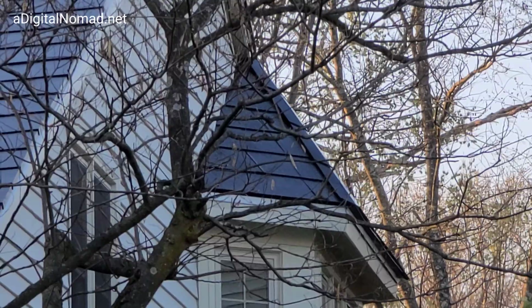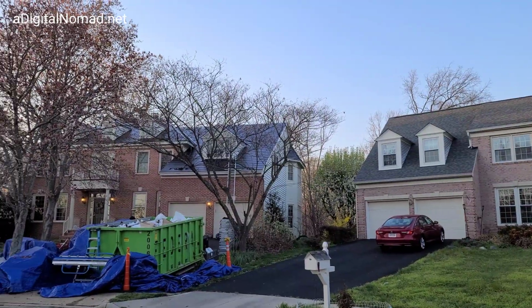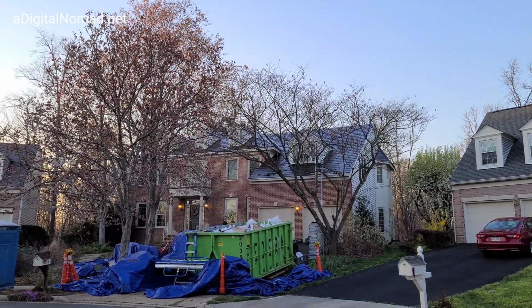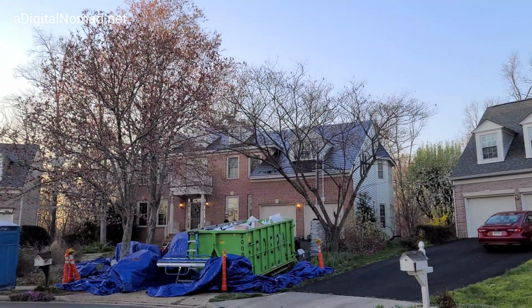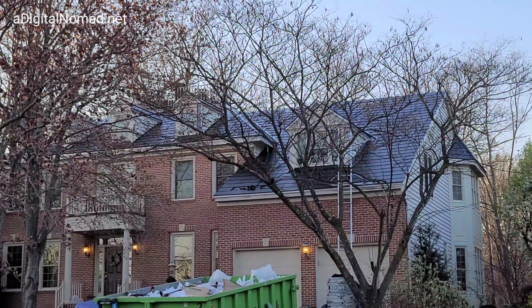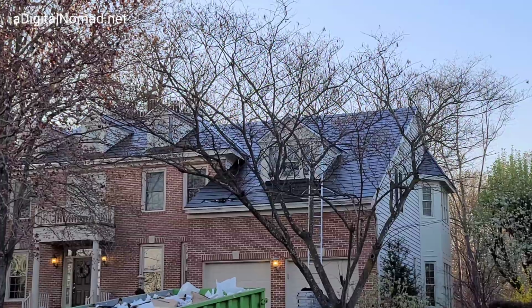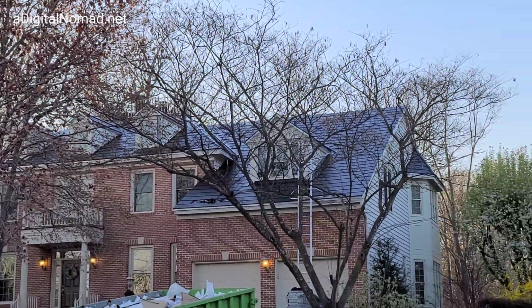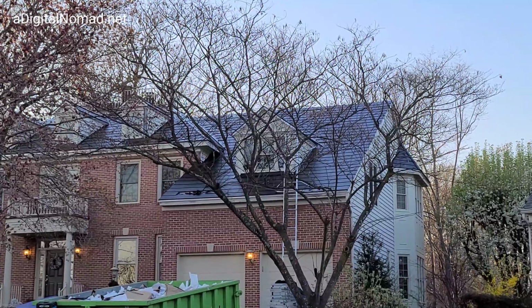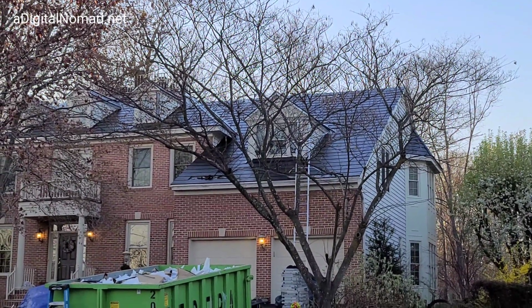Oh, before we go, there's a dormer off the side of the house, and it looks the same. They're not necessarily electrified panels, not necessarily photovoltaic. They do match. Everything looks the same. You can't tell the difference between the ones that have photovoltaics and the ones that don't. But you can see again, especially at this angle, the shine of the roof. That is one difference that you can see.